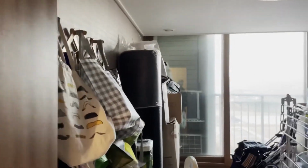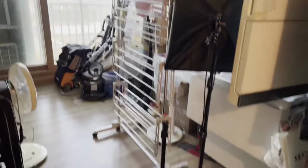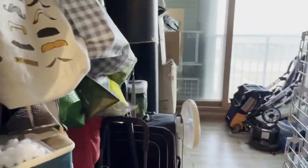This is just my storage room. I mean, it's a bedroom, but using it as a storage room, which is kind of messy. So I'm just gonna close that door.